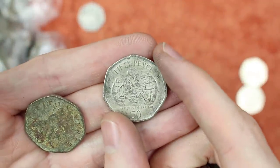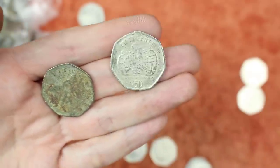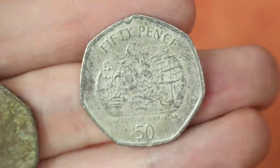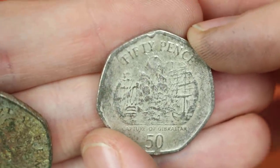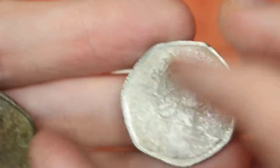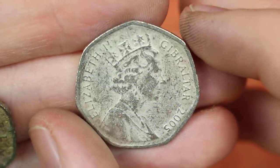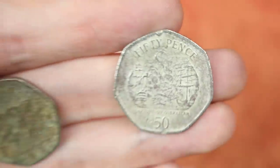What's that? What is it? Oh, it's the Captain Gibraltar. I didn't even recognise it. I thought I found a brand new 50p I've never found, and it's a disgusting quality one. Unbelievable. What is going on today?